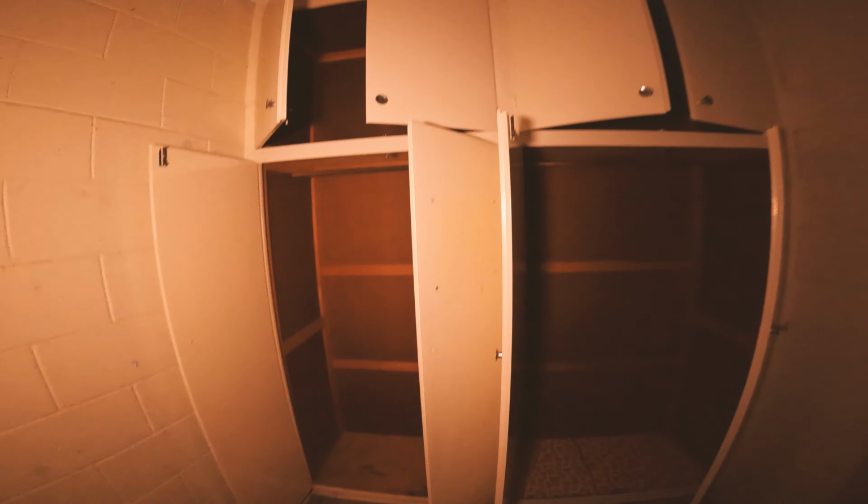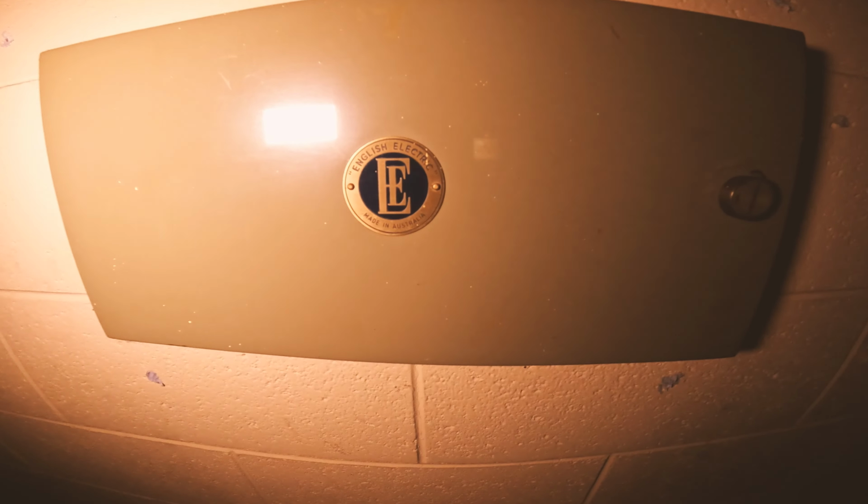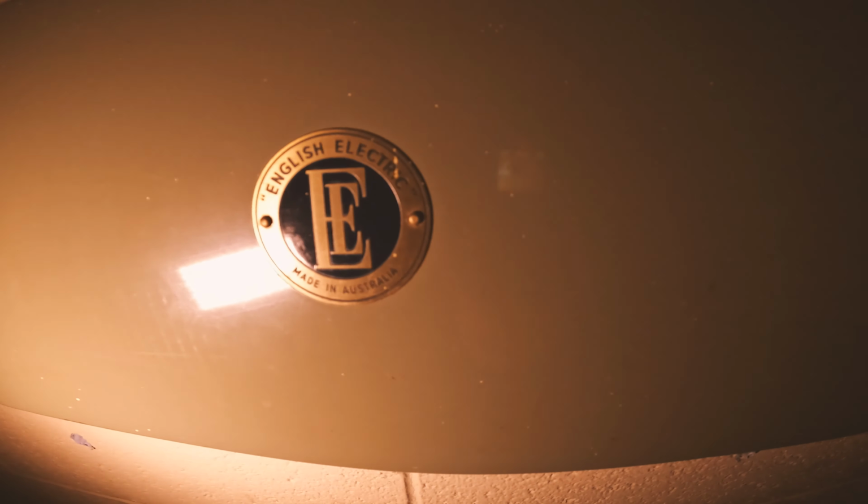But here's another bedroom. So 3 bedrooms in this little apartment. There's the wardrobes there. So there's not a whole lot to this house, but some quick little views. This is the only flat that was open. Love that English Electric. How cool is that? Yet it's been made in Australia.